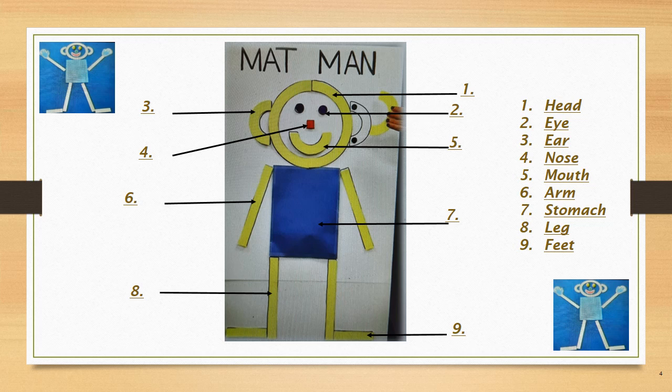Very good. Number 7 is stomach. So, when we eat our food, after chewing, the food gets into the stomach and we feel full, right? Number 8 is legs. Legs are used to walk. Number 9 is feet. We stand on our feet. Right? Good job, children.